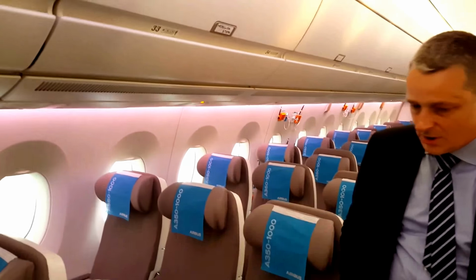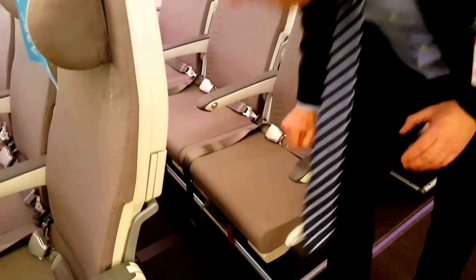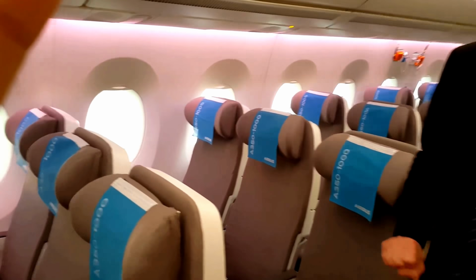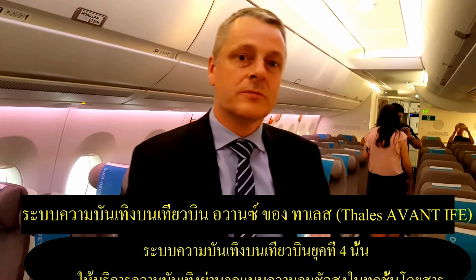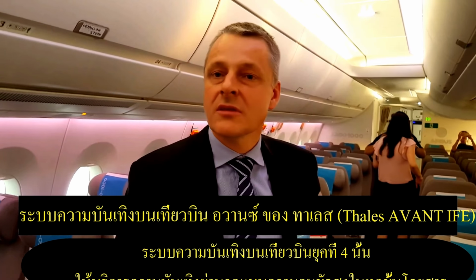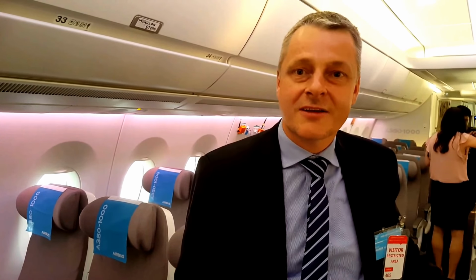So when you have a look at the room under the seat, you see that the IFE boxes, for example, are very well integrated in the seat legs, which means that passengers have all the space under the seat for themselves. So it's not only about the seat comfort alone, it's also a very quiet aircraft. It's much quieter than the competition aircraft.